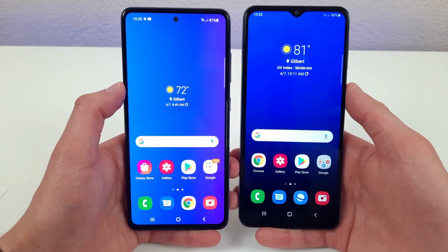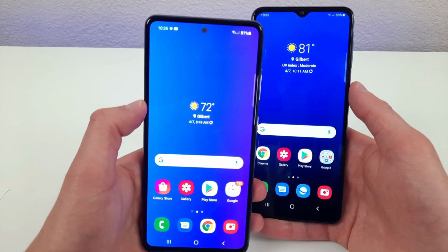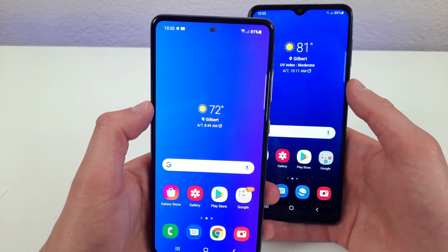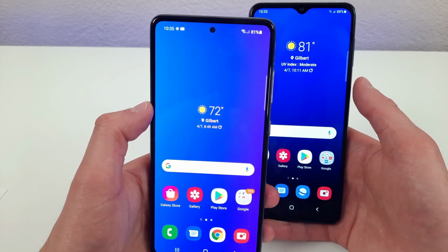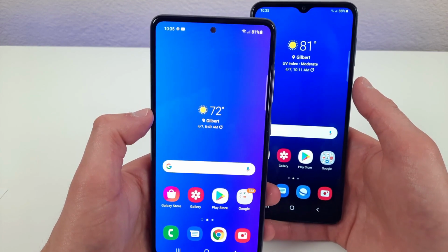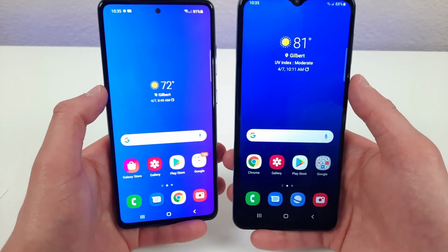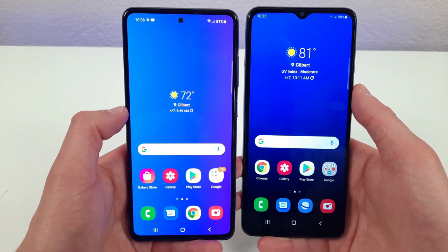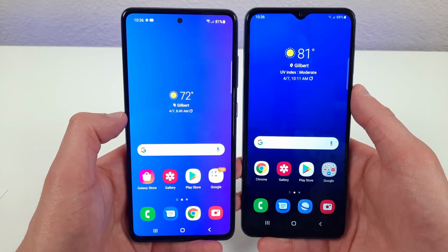So even though the display is the same size on these two phones, the Samsung Galaxy A52 5G is definitely going to have a better quality with a higher resolution, 1080p versus 720p. This is really going to make a difference. The PPI is insanely higher on the A52 5G with 407 versus the 270 on the A32 5G. Not only that, but a Super AMOLED display is going to have better quality colors than a TFT display.